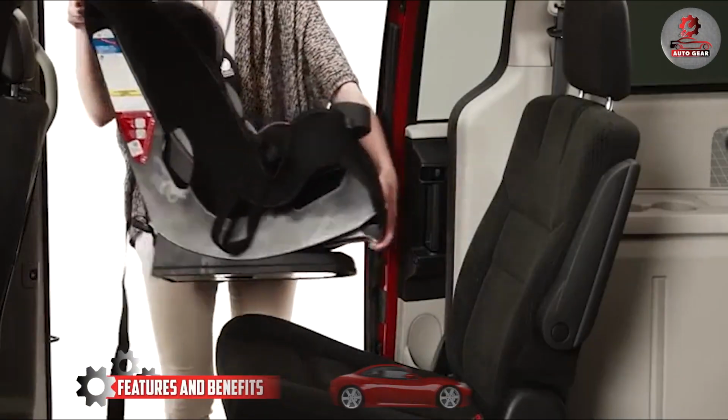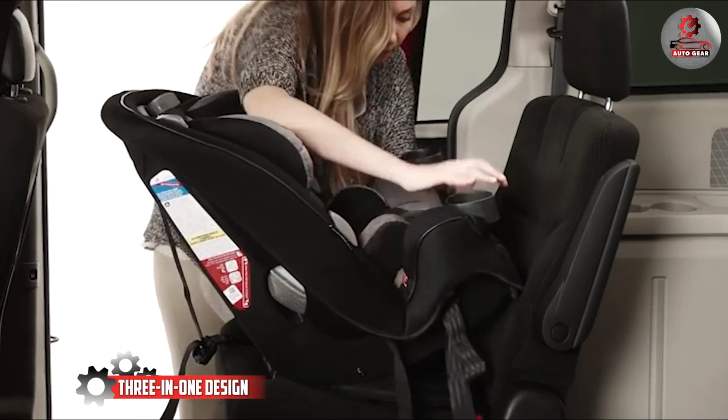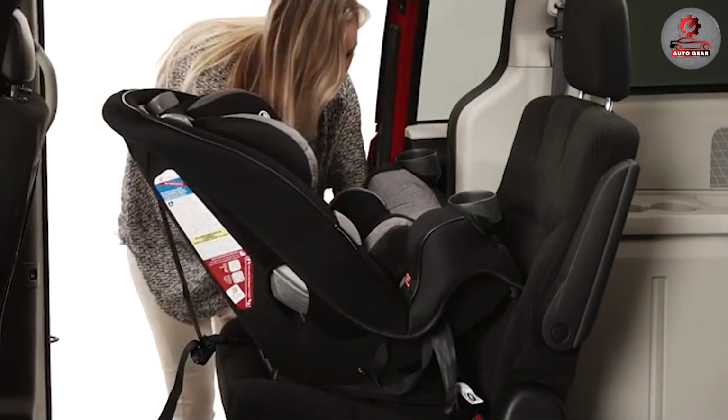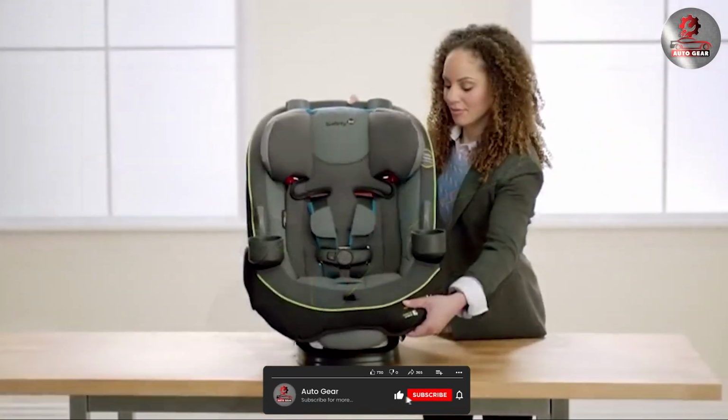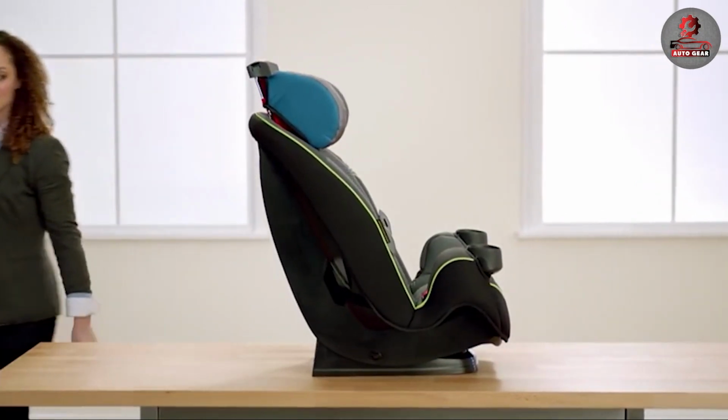Let's take a look at some of the features and benefits of the Safety First Grow and Go all-in-one convertible car seat. This car seat can be used as a rear-facing car seat for infants, a forward-facing car seat for toddlers, and a booster seat for older children, making it a great investment that can last for years.